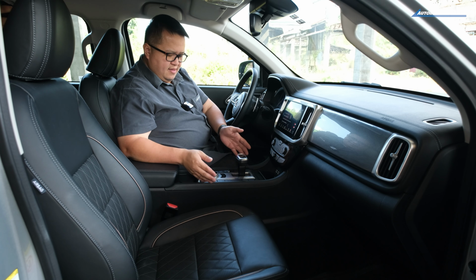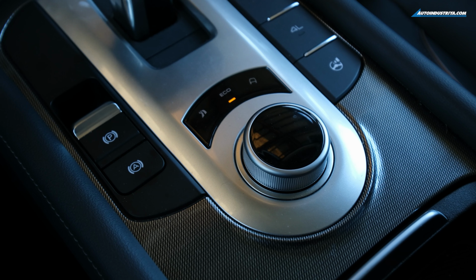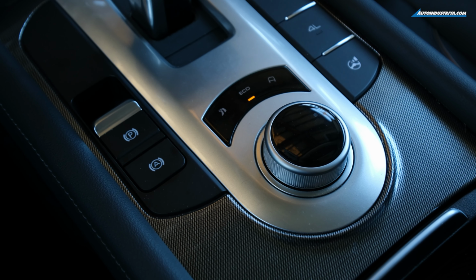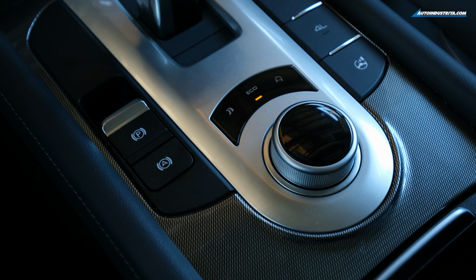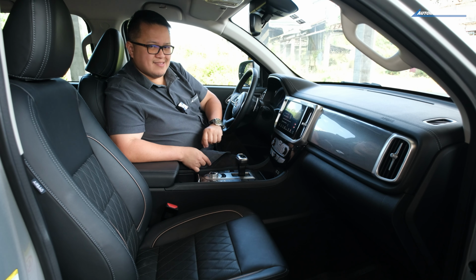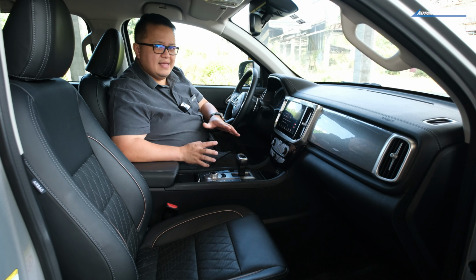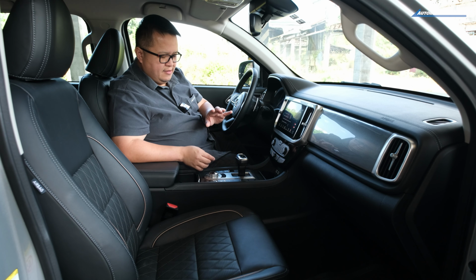Now, this is basically the control for the drive system of the vehicle. You have your electronic parking brake, auto brake hold, which is normal in this. But if you notice, it's not like a traditional 4x4 system you would find in a lot of similar pickup trucks. You don't see 2 high, 4 high, 4L. Actually, you see 4L, but it's right there. It's a separate button.